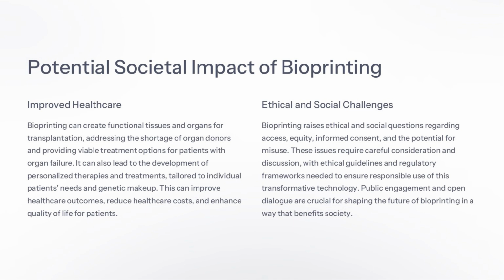Bioprinting has the potential to revolutionize healthcare by creating functional tissues and organs for transplantation, addressing the shortage of organ donors. Personalized therapies and treatments tailored to individual patients' needs and genetic makeup can improve healthcare outcomes, reduce costs, and enhance quality of life. However, bioprinting also raises ethical and social challenges around access, equity, informed consent, and potential misuse that require careful consideration and discussion. Establishing ethical guidelines and regulatory frameworks is crucial to ensure the responsible use of this transformative technology. Public engagement and open dialogue are essential for shaping the future of bioprinting in a way that benefits society as a whole.